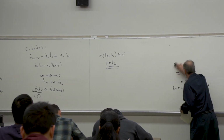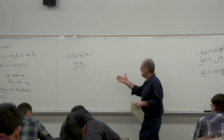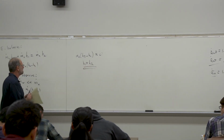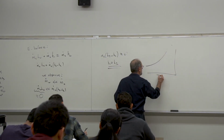Now, this is an approximation that can only be made if we're dealing with a swamp cooler type of process. We're not going to estimate that the water flow rate is much less than the airflow rate for any other process, just for this one. Now, what does it tell us if we note that the enthalpy is constant? And now we can look at the psychrometric chart.